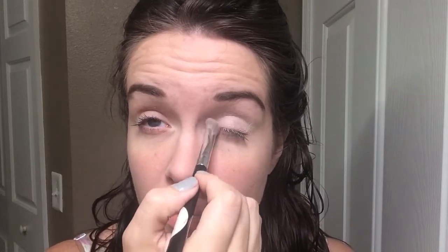And of course, you always want to sweep your eyeshadow under your eyes. Make sure you get the corner of your eye, okay? See how much difference that made already?